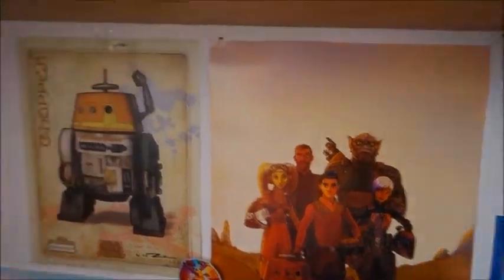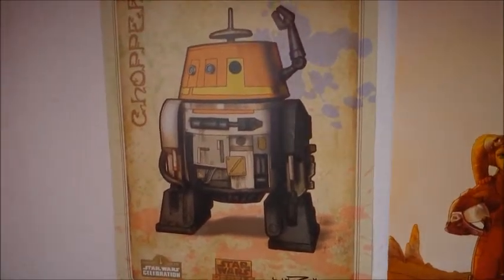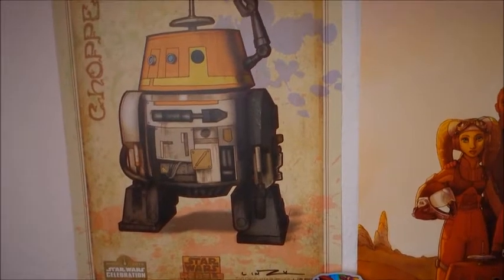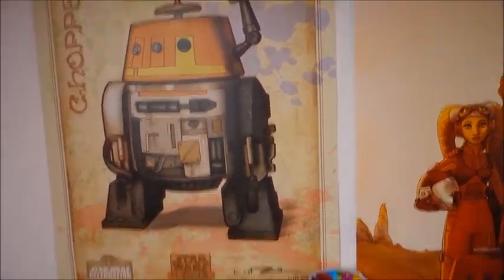So, okay, then we've got Chopper. This was actually just a freebie because I purchased something else from this artist. She's called Lin Zy. You will see more of her in my living room. But Chopper is funny, so I put him here.